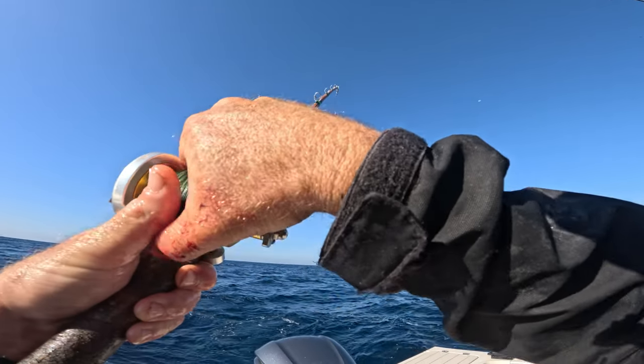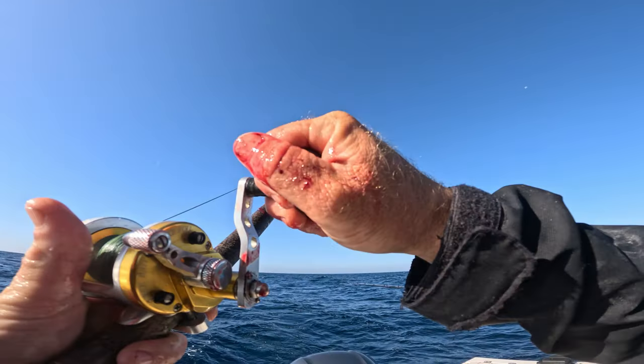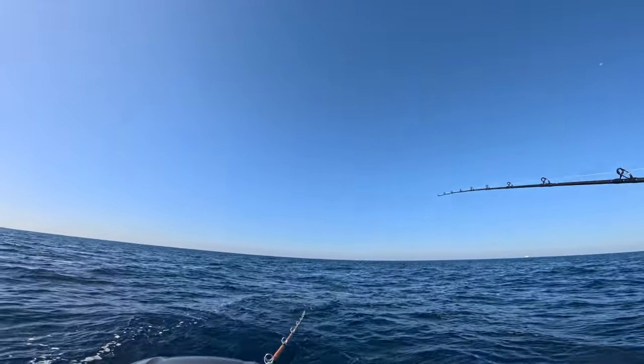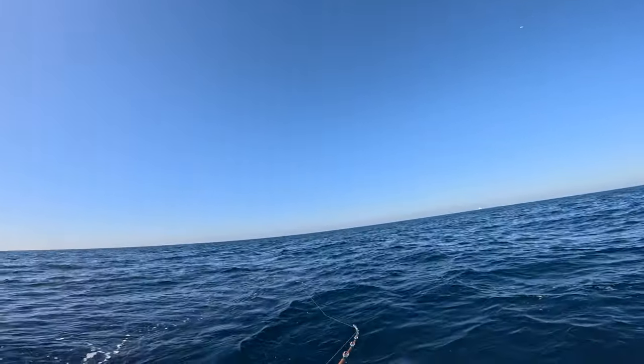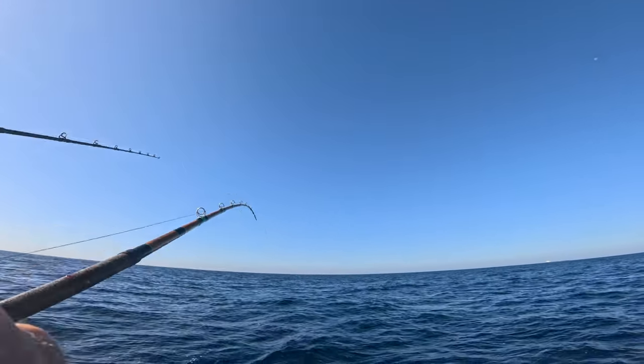Came up on the surface. You saw it? Yeah, he was on the surface. He came up, like your bait came up on the surface. The fish. Uh huh. Watch your arm, yeah. Switch it out. Switch it out. Go over there. Other way. Other way.